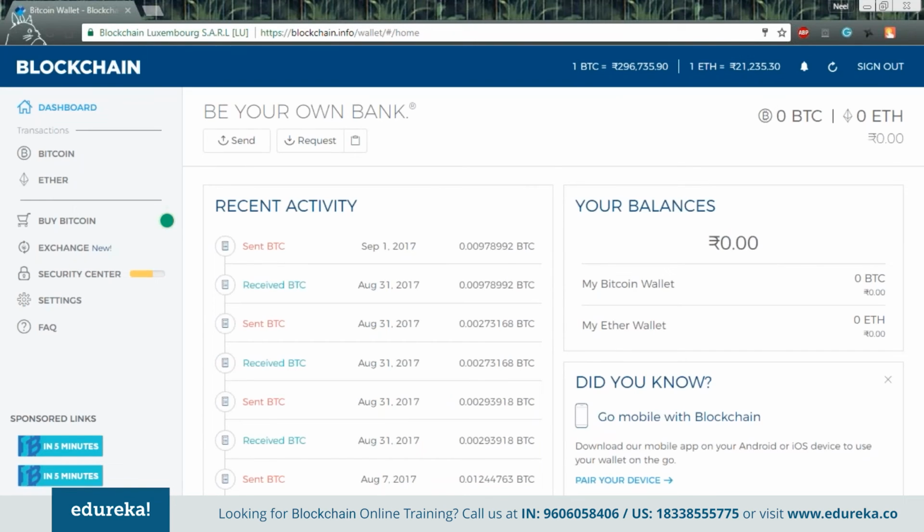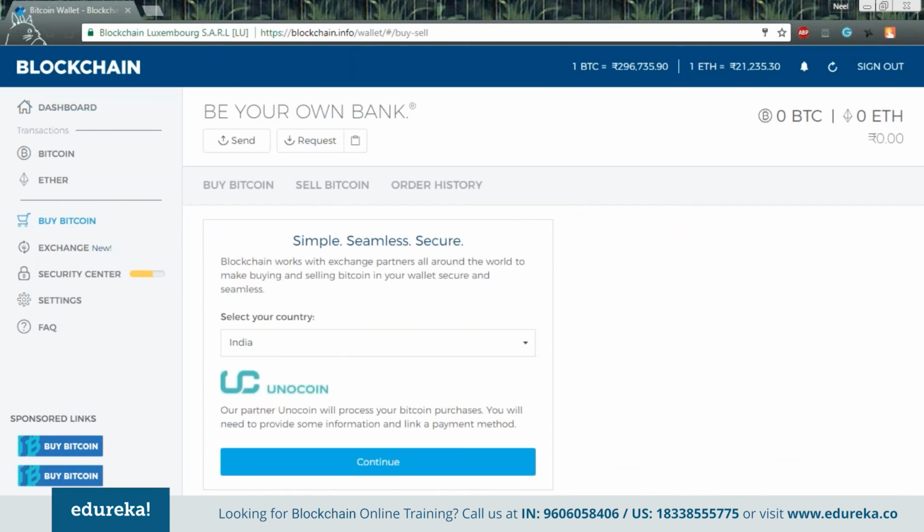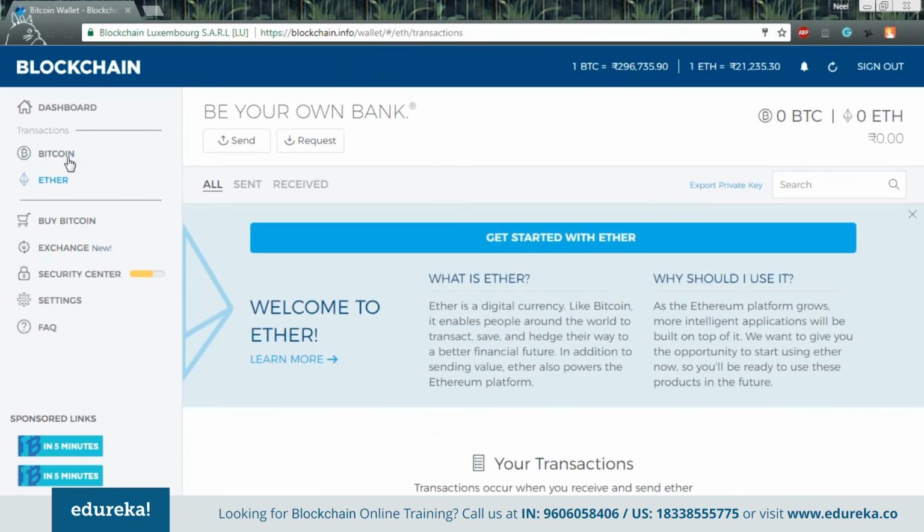Okay. So here are all my recent Bitcoin transactions, my present transactional value. That is, there's no bitcoins present at the moment. So it's showing me the balance to be 0. Okay. Now they've recently started an option to buy and sell bitcoins through this blockchain wallet itself. Apart from that, as I had mentioned, they support both bitcoins as well as ethers as such.